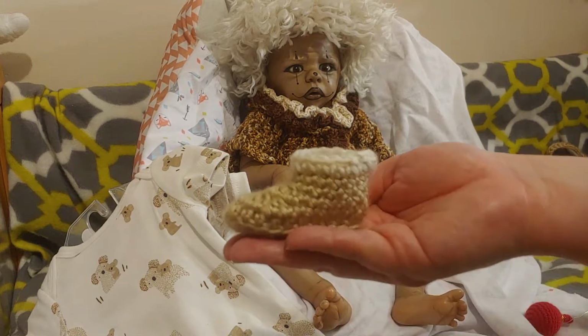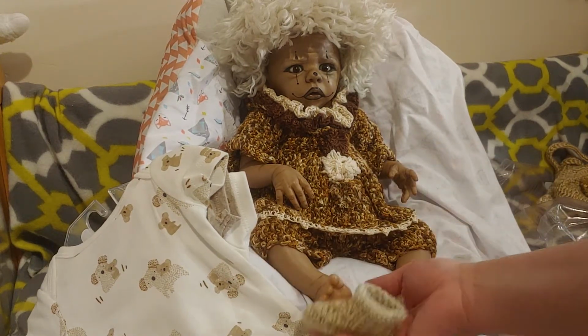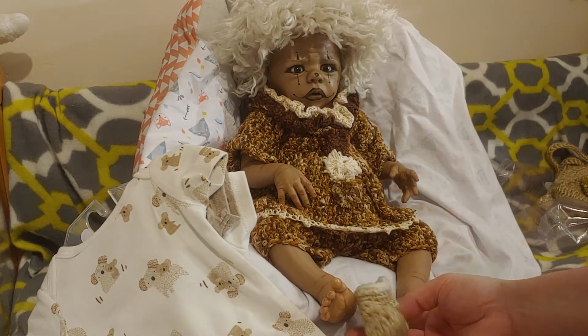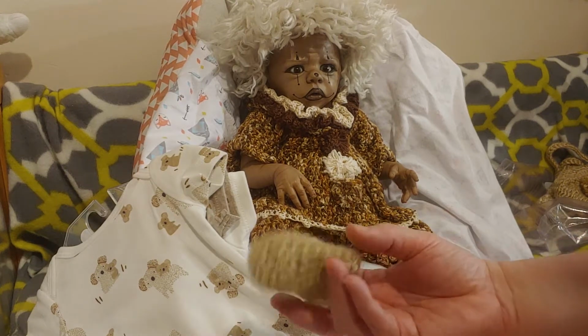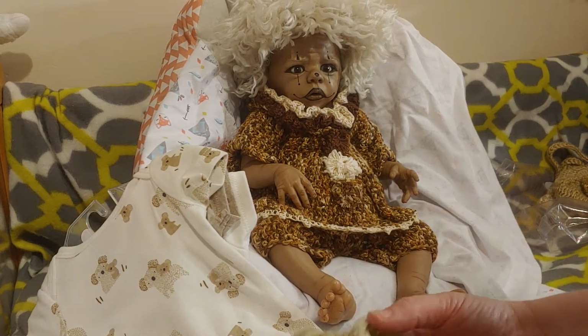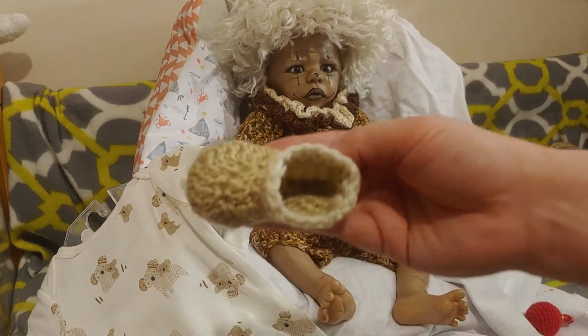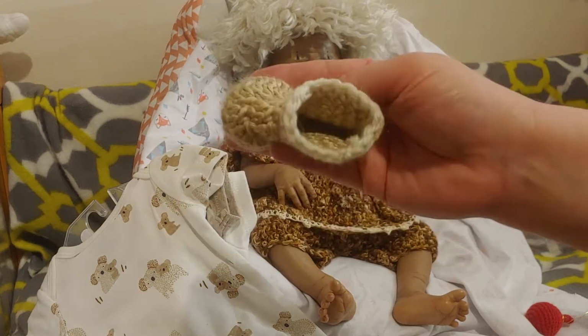But they weren't his size. He needs newborn. He's like 18, 19 inches, so he's tiny. He's definitely newborn, so he couldn't wear like 0 to 3. Those were way too big. I mean, look how tiny that is. He's tiny. It's like one finger.